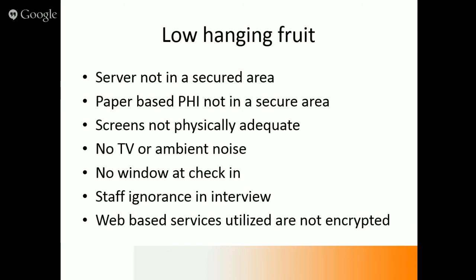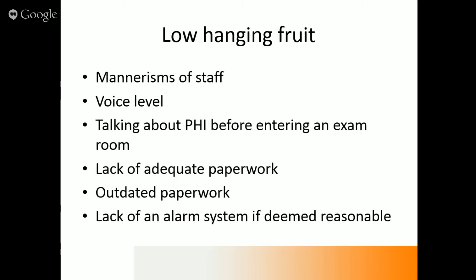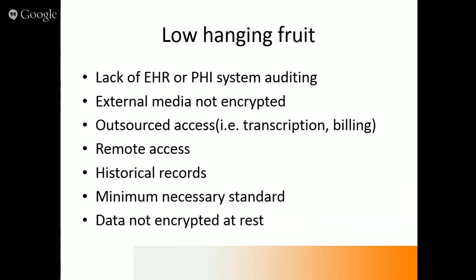Web-based services utilized are not encrypted. Mannerisms of staff. Voice level of staff. Talking about PHI before entering an exam room. Lack of adequate paperwork, meaning authorization forms, business associate agreements, notice of privacy practices, are they up to date? Lack of an alarm system if deemed reasonable. Lack of system auditing. External media not encrypted.